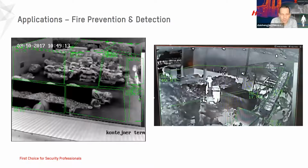An application which has popped up more and more in the last years is fire prevention and detection. To use a thermal camera to monitor an area for temperature. This is especially useful in recycling centers, waste dump areas, other factories, storage warehouses for gases or other chemicals. I don't know how many percent, but when I think back over the last 1-2 years, I would say maybe 50% of the projects requested were related to fire prevention. And this is a very interesting topic.